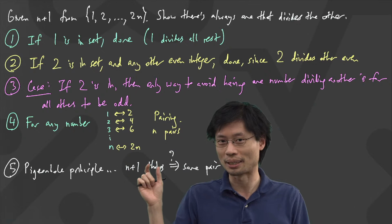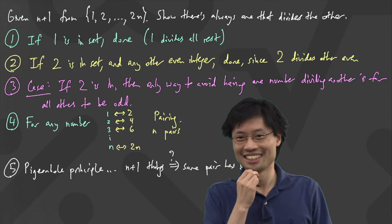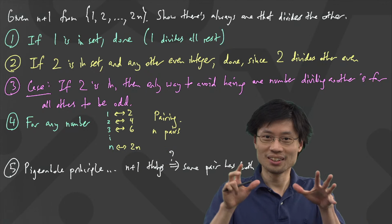Is that right? Oh, I'm not sure. I think I was going to go along with that. I was thinking maybe you could, the set is 1 to 2n, so you could partition it into n things, where for all things between 1 and n, just pair it with the thing that's twice it. Okay. That's getting ahead of myself.